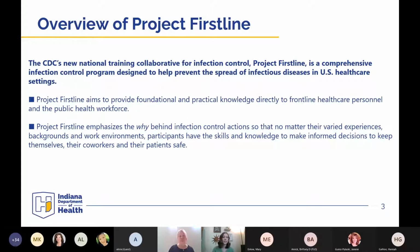Project Firstline is CDC's new national training collaborative for infection control. It's a comprehensive infection control program designed to prevent the spread of infectious diseases in U.S. healthcare settings. So Project Firstline has a lot of different facilitator toolkits and infection prevention and control trainings for healthcare workers to take into their facilities and to train those that the trainings are for anybody that works in a healthcare facility. So whether it's nurses, doctors, EVS workers, receptionists, anyone that resides in a healthcare facility.